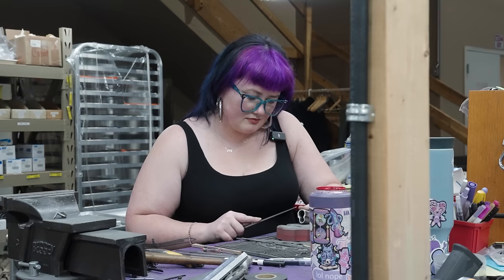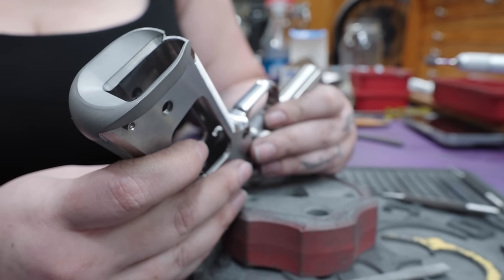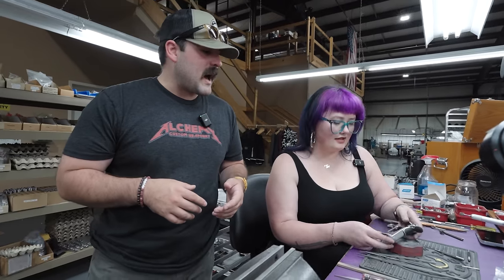The Chin kids are fantastic. That whole family is wonderful. But we have our own Stan Chin magwell. It's made to our spec, okay? It has the Alchemy logo on it and everything. So if we pop that out, which you don't have to, it has the Alchemy logo on the back. It's awesome.